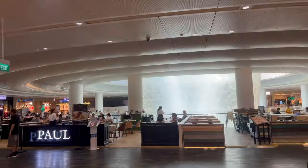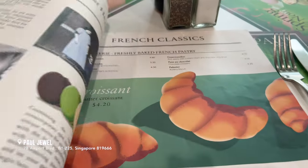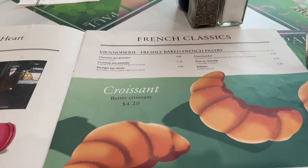First, breakfast muna tayo. By the way, this Jewel, guys, is an entertainment and shopping complex. The centerpiece is the world's tallest indoor waterfall. It's called the Rain Vortex. It has over 300 shops and restaurants. And this building is 10 stories. It's already 2 o'clock but I haven't had breakfast yet, so let's have brunch.